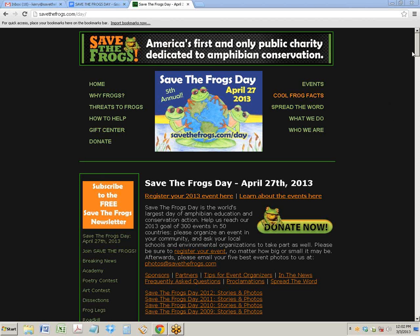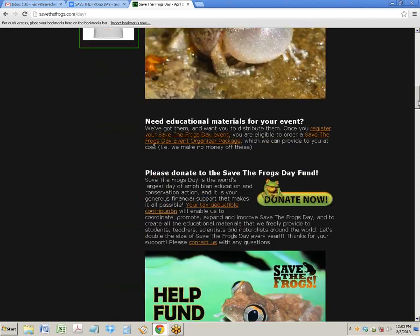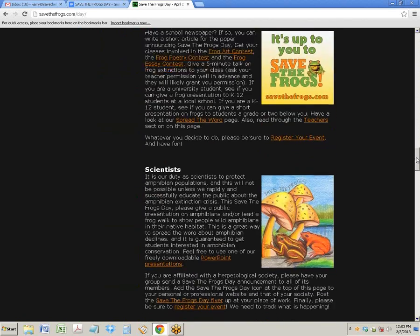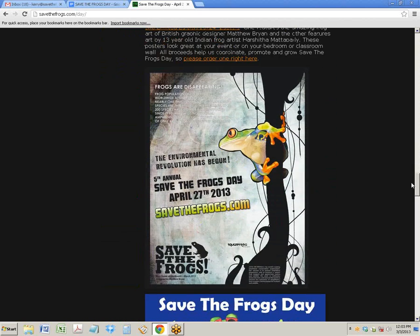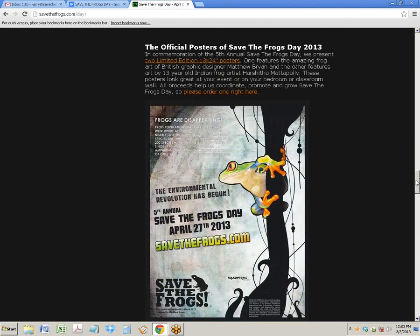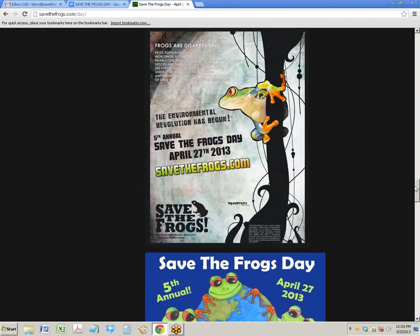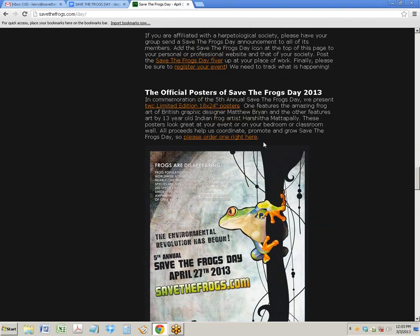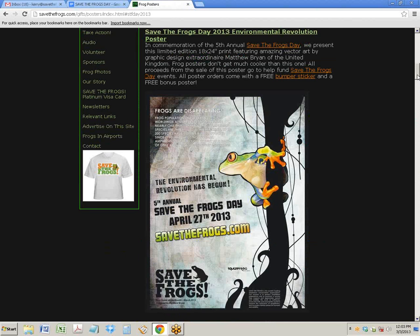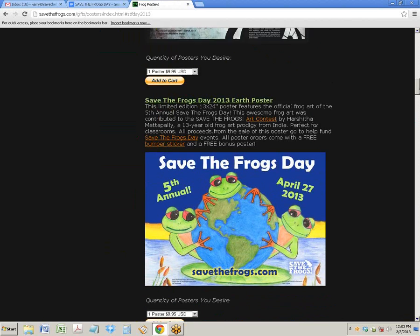We finally got some Save the Frogs Day posters put online. This year's Save the Frogs Day posters, which will go out to event organizers so that they have cool posters at their event. And so we have 2 of them right here, 18 by 24. They're also orderable through our posters page for $9.95.